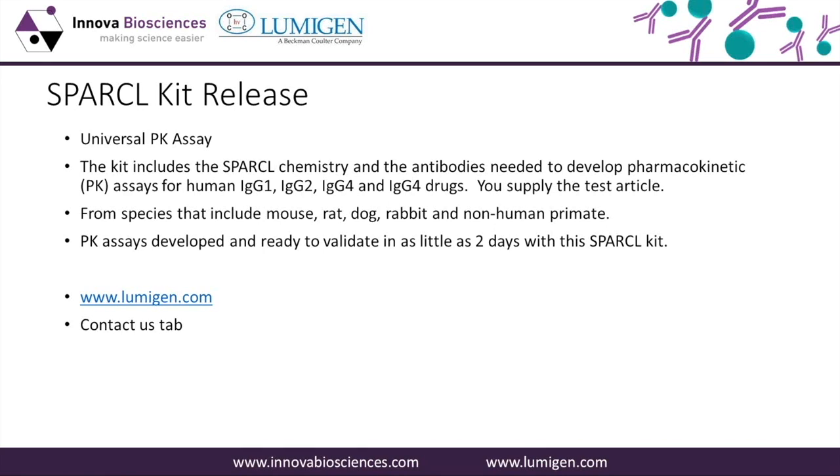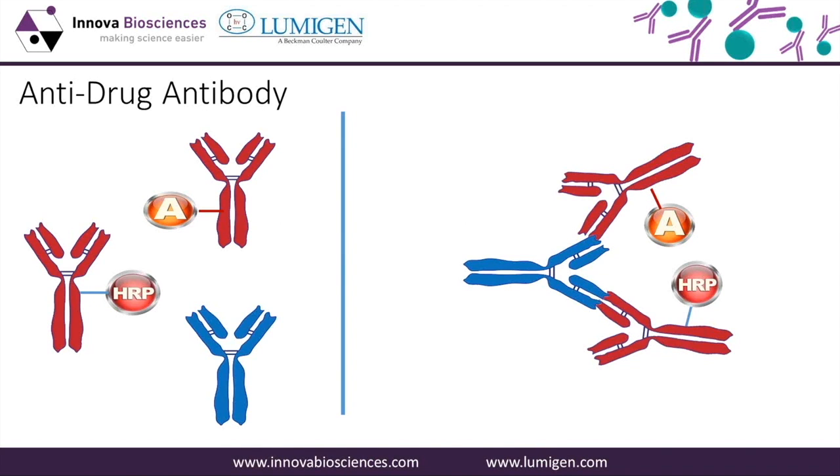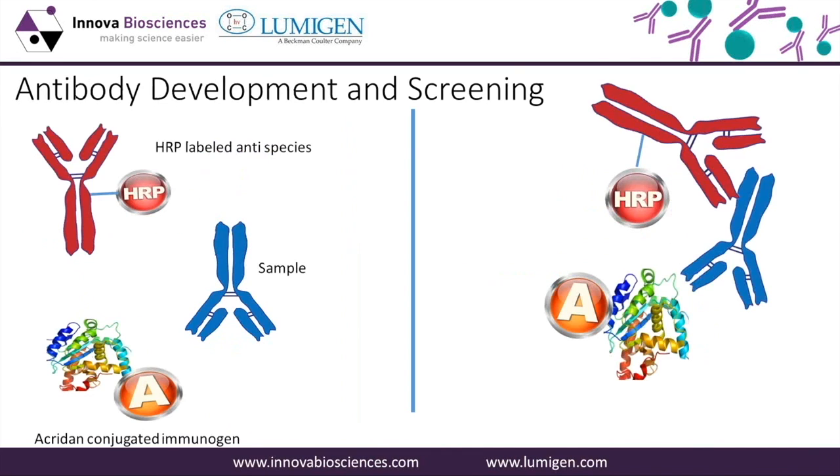Let's look at another format of anti-drug antibody format using SPARCL. In this case, we're trying to measure antibodies formed against drugs that have been dosed into animals or humans. We're going to label the drug in this case with Acridan and another fraction of the drug with HRP. We're going to mix those together with a sample. If the sample contains antibodies against the drug, a bridge will form. Now that's shown here on the right, where Acridan and HRP are brought into close proximity. Another example of where SPARCL is being applied is antibody development and screening.